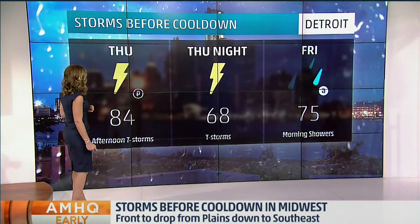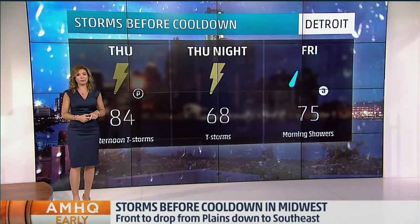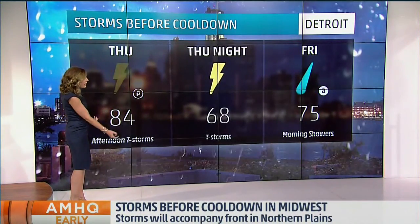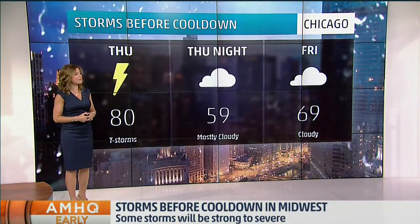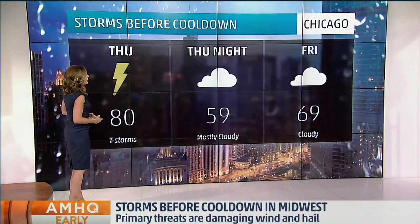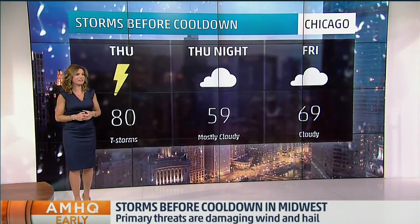All right, Detroit, let's take it into your forecast, because now we fast forward all the way to Thursday for the front coming your way. Thunderstorms come in, warm temperatures in the 80s, but then by Friday, we're talking only mid-70s and showers in the morning, but then clearing out by the afternoon. Chicago, timing for us, Thursday, front comes in, brings the thunderstorms, then we start to dry out, temperatures only in the upper 60s. That's it for your high temperature here on Friday.